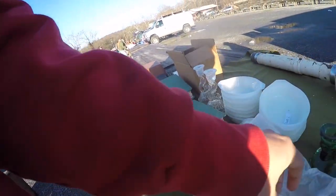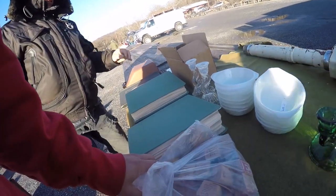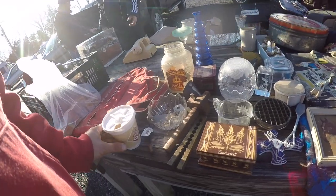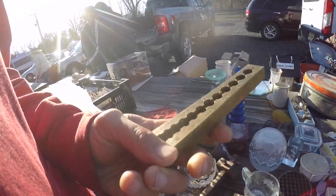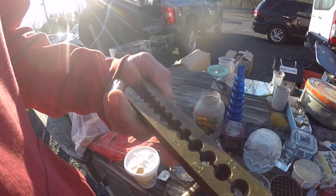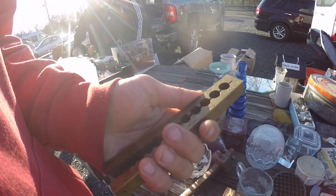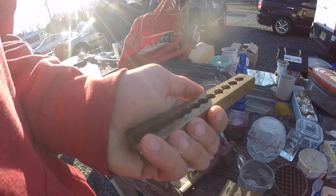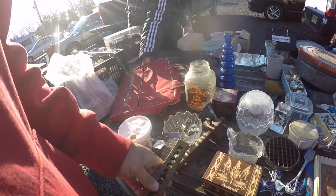How much are your wood blocks? $5. I think I'll get them. Never seen one like that. How about this Western Airlines? That's nice. Must have had a wing nut.